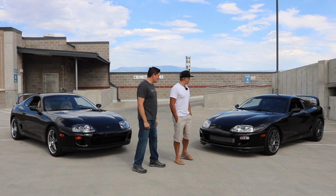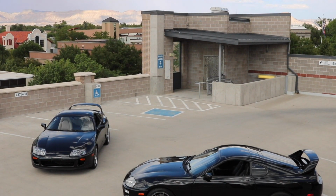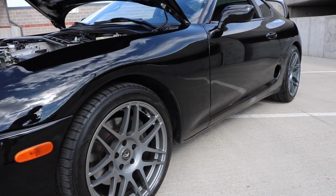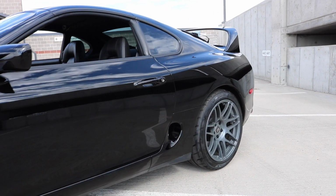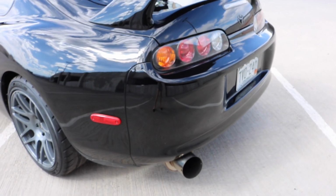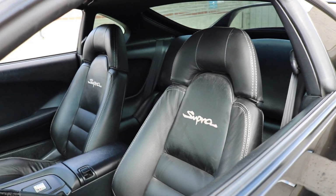Well, I picked her up in Vegas about 3 years ago. It was a one owner car. I'm the second owner. Bought it from a gentleman who had to dump his car collection so he could buy his Tesla. His wife said the Supra's got to go, and I found it on Craigslist. It had 63,000 miles when I bought it. It was actually the first Supra in Vegas in '93. I looked at it online, flew out, drove it home, and it was fine.